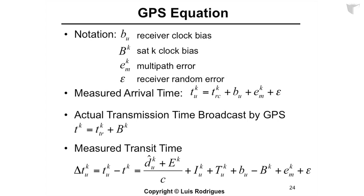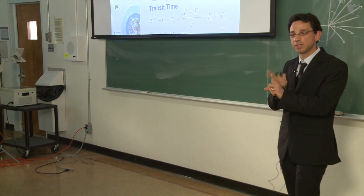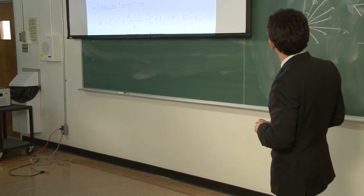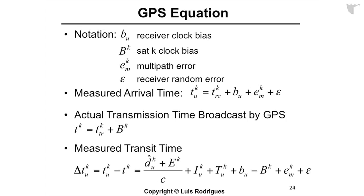Then what happens is that this would be the ideal world, but the received time, the time you receive, is not the exact time. It's the time plus error, one of them being the bias of the clock. The transmitted time of the satellite is not the precise time. It's the time plus a small error, because they're good clocks, but nonetheless, there's a bias. So there's a bias in the clock of the satellite. There's a bias in the receiver clock.